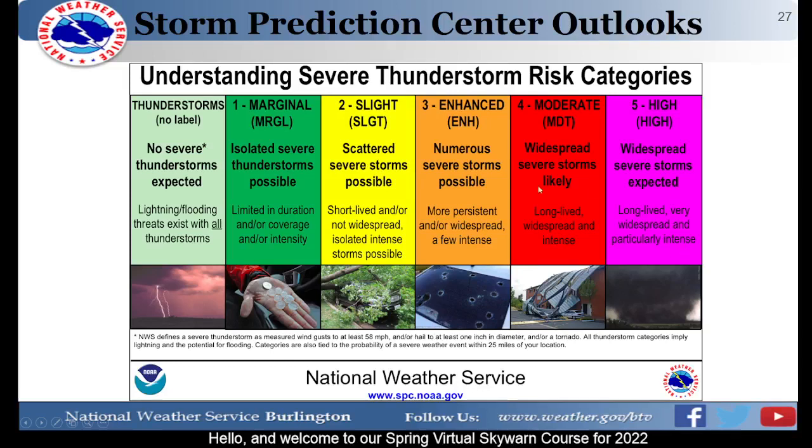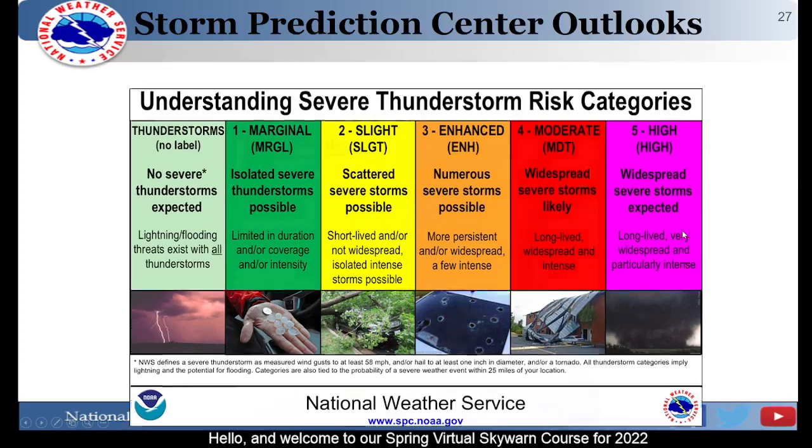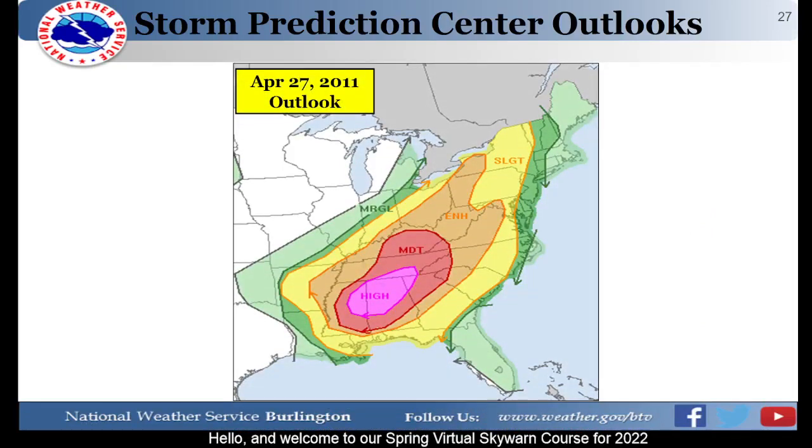This just gives you an idea of whether severe weather is to be widespread or isolated, and each one gets a little more persistent, more long-lived, and more intense as you go up the scale. So every single day, they create these maps contouring each of these different categories based on where they think severe weather is going to happen, with the aim of reports happening within a 25-mile radius of these points. And of course, they want most of the reports, ideally, when looking at verification, to be concentrated near where their highest threat level outlooks are.